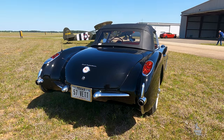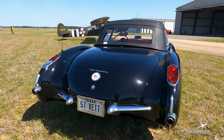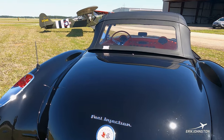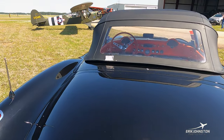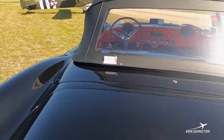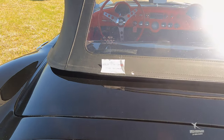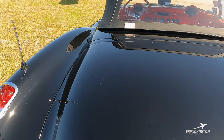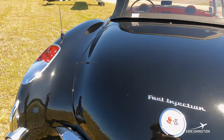So he went through, rebuilt the motor. They weren't numbered at the time. They had codes, and so this was the correct codes on the engine, transmission, rear end, right tires. He did a fantastic job under the hood, in the trunk, and on the interior.